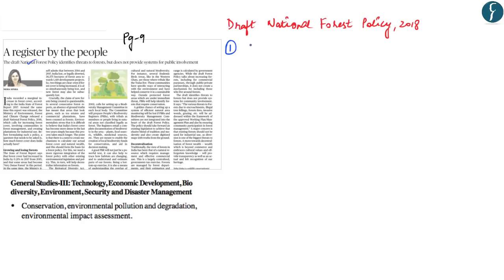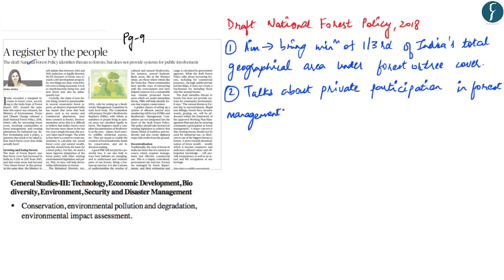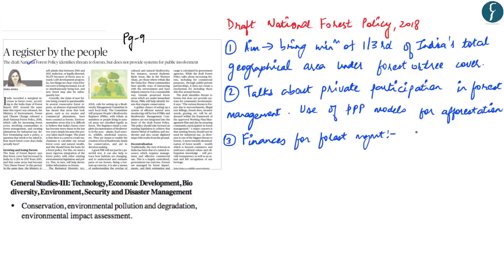So the National Forest Policy will be an overarching policy for forest management and its main aim will be to bring minimum of 1/3 of India's total geographical area under forest or tree cover. So this draft policy talks about private participation in forest management. Here, PPP models will be used for undertaking afforestation and reforestation activities in degraded forest areas. Also, the draft policy says that the finances required for the management of forests will be acquired through a compensatory afforestation fund which is being transferred to the states, and it would be a major source of funds for taking up afforestation and rehabilitation works.